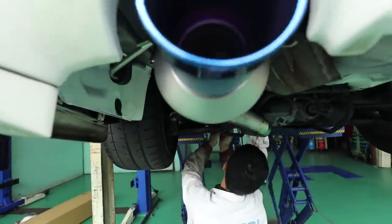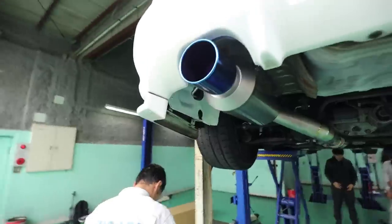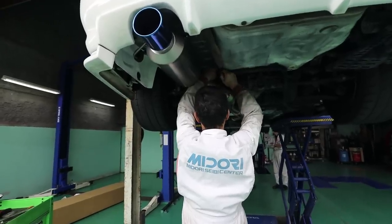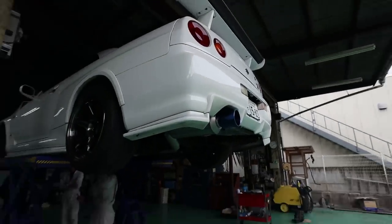See on the inside of this exhaust. That is crazy. This is the nicest exhaust I've put on any of my cars ever. Wow. Oh my gosh, the exhaust looks amazing.